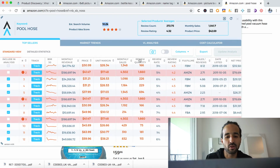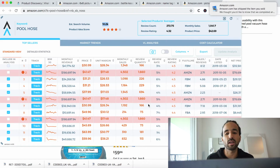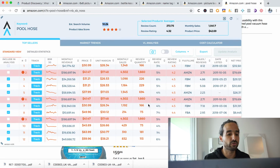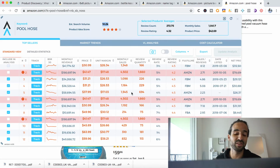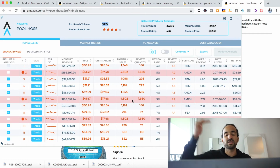And lastly, we want to look at the review quantity, okay? The review quantity is super important because if all the sellers have high review quantity, like above 150, then that means that it's going to be hard to compete. Because remember, starting as new sellers selling this particular product, we're gonna start out with 0 reviews. So if a customer searches for pool hose and sees that these guys have 4,500 reviews, they have 1,600 reviews and you have 0, they're probably gonna go with the 1,600 review product. So you want to get into markets where 7 out of the top 10 have less than 150 reviews. So when you come in as a new seller and you have a low amount of reviews, people still buy your products because the difference in reviews is not so high.